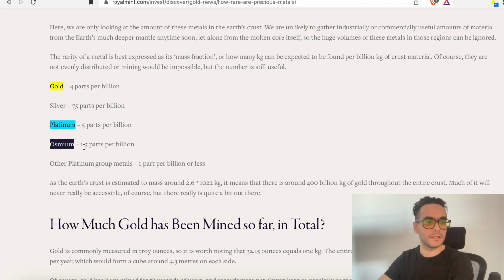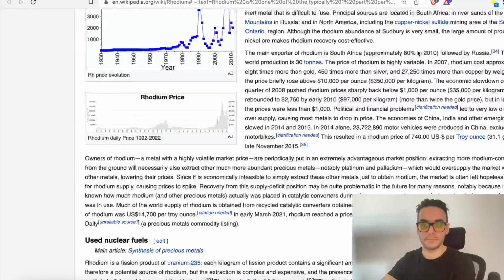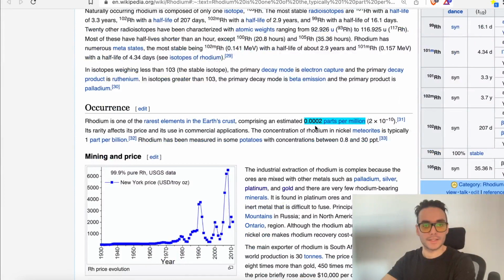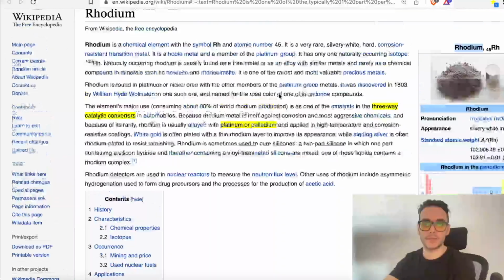Another one is osmium, which is the densest metal, with a density of, I believe, 23 grams per cubic centimeter. It is 1.5 parts per billion. And another really interesting metal is rhodium, which I'm going to discuss later, but rhodium is probably one of the rarest metals. The rarity of rhodium is almost 0.2 parts per billion. So let's say gold is 40 times more common than rhodium. So it's one of the rarest metals. Keep that in mind, and I'm going to come back to rhodium later.